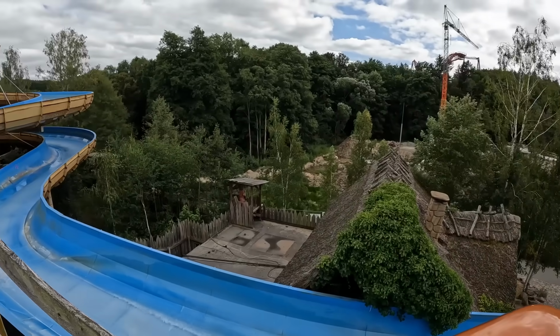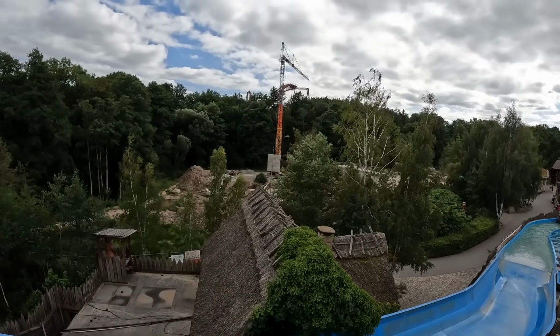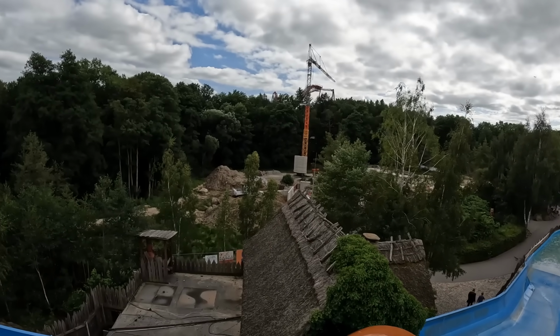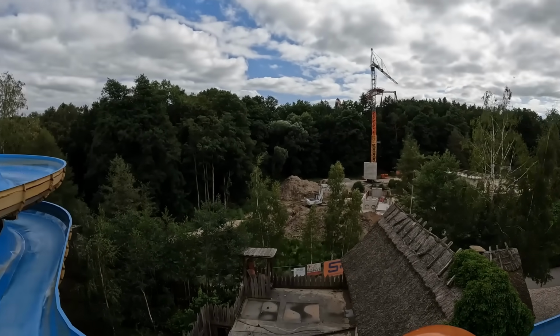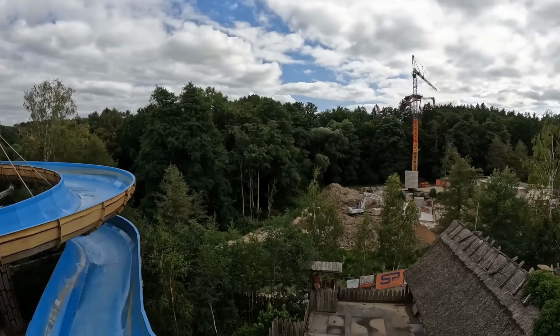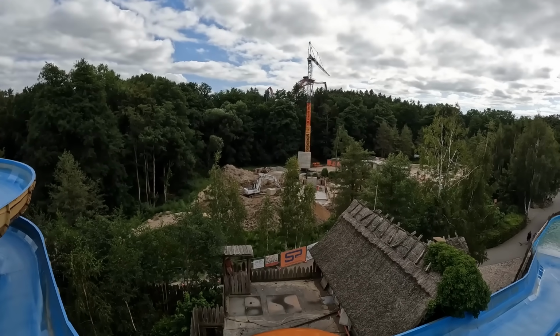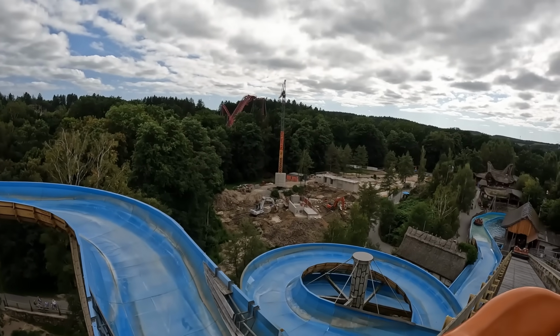And some good views while climbing up here as well. Obviously that view is going to change massively for next year with the new ride. Fitting quite a lot of ride into a small footprint there though, aren't they? Which is good. Yeah, it's climbing up. I think it's going to be very similar to the one I did at Bayern Park yesterday. It's high up here. What a view.